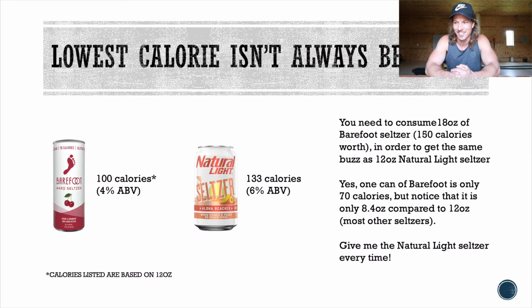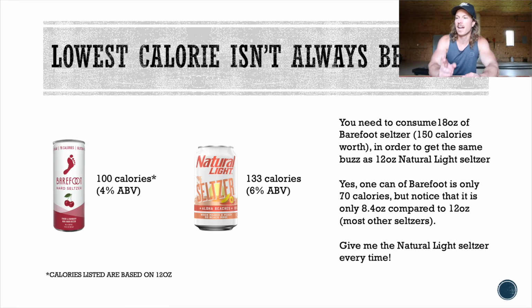And then there's the Natural Light Seltzer, which is 6% ABV and 133 calories. It is a 12-ounce can, but for it to be equivalent to any of those Truly, White Claw ones, as far as the alcohol to calorie ratio, it would have to be 120 calories and 6% alcohol by volume. So there's just a few more carbs in there. It's not a significant difference. So when comparing these 2 side by side, if you calculate it out to get the exact same buzz, you'd have to have 18 ounces of the Barefoot hard seltzer, or 150 calories worth, compared to just the 12 ounces of Natural Light Seltzer, which is only 133 calories. So Natural Light Seltzer has a way better alcohol to calorie ratio, AKA bang for your buzz. So give me that Natural Light Seltzer every time, especially if you need to catch up. And then tone down to any of those other 6 or 8 that I mentioned.